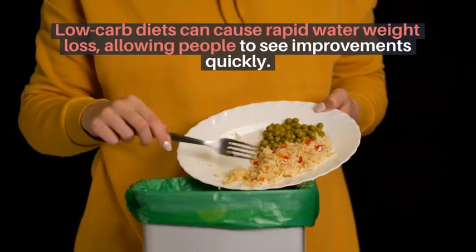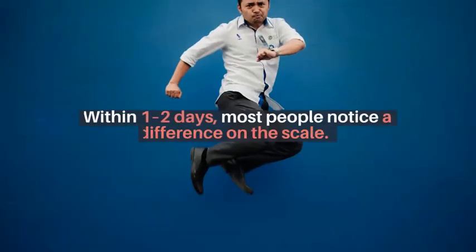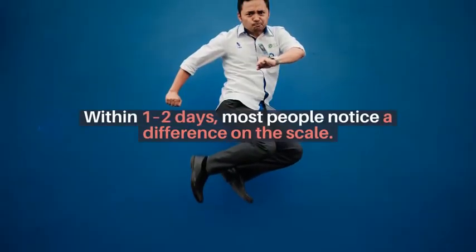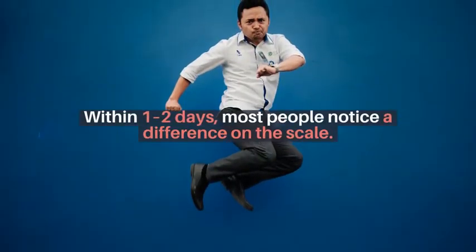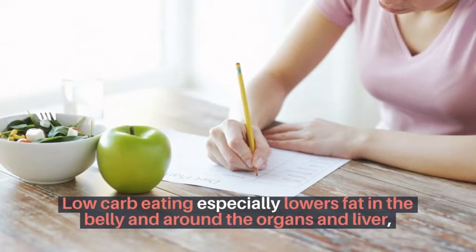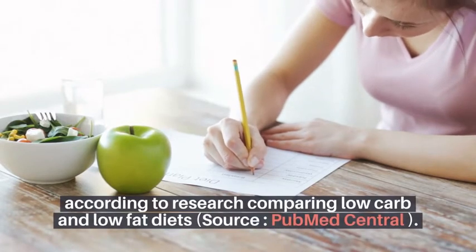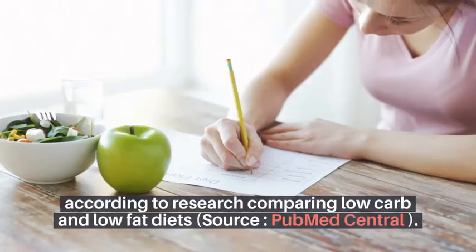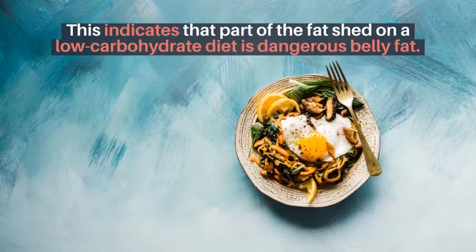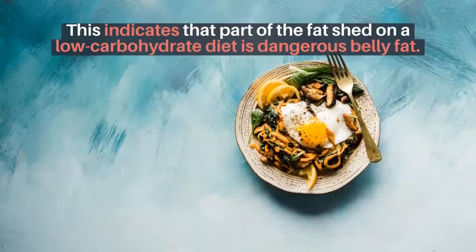Low-carb diets can cause rapid water weight loss, allowing people to see improvements quickly. Within 1 to 2 days, most people notice a difference on the scale. Low-carb eating especially lowers fat in the belly and around the organs and liver, according to research comparing low-carb and low-fat diets. Source: PubMed Central. This indicates that part of the fat shed on a low-carbohydrate diet is dangerous belly fat.